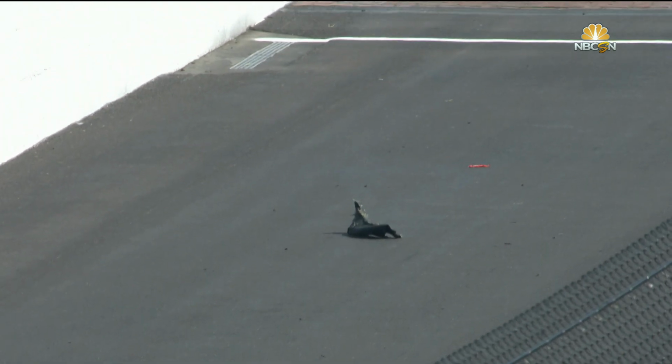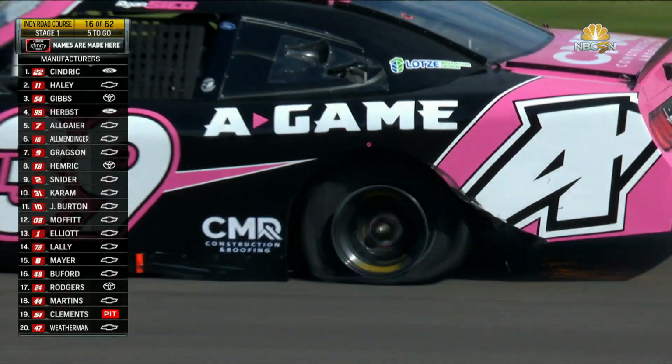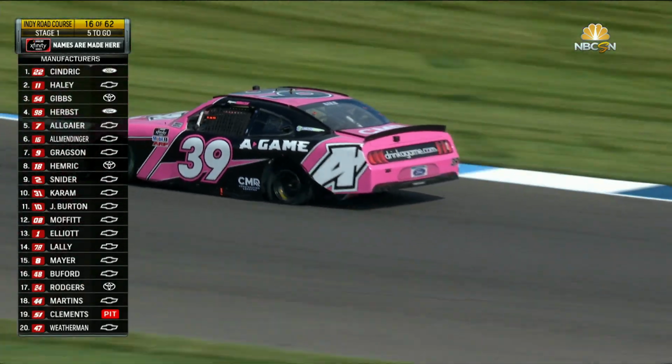I mean, at this point, if you're the leader, I don't believe you want to make an extra pit stop, but you have to ask yourself what's happening to AJ Allmendinger back in 6th. We expected him to be higher. Maybe Myatt Snyder back in 9th. Maybe Chase Elliott in 13th. 39 had a flat tire.